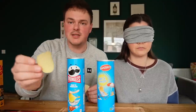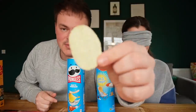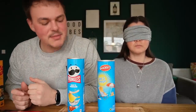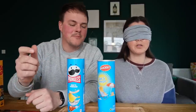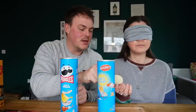Okay, so these are these ones. I can smell them. You do smell good. I think actually looking at them, they're a very similar size. Okay, so the first one is going to be this one. Straight in, please. Oh. Okay. Interesting. And this is number two. There we go.